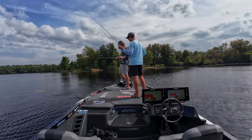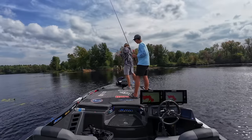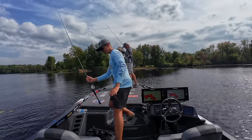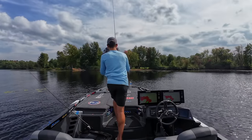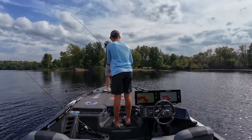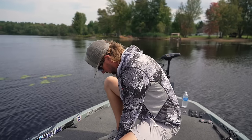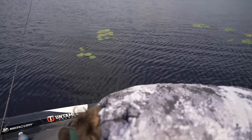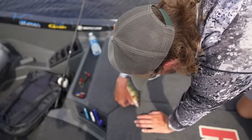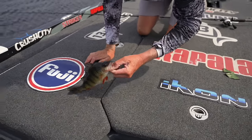Big magnum perch, dude. Wow. He's pretty too. Oh, he finned me. Old Breacher catches it all. I can't hold him. He's harder to hold than a smallmouth. His mouth's so little my thumb won't go in it.